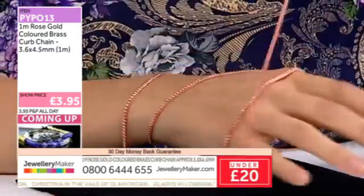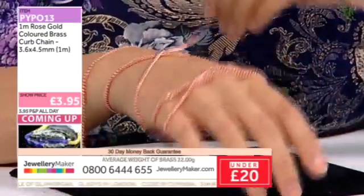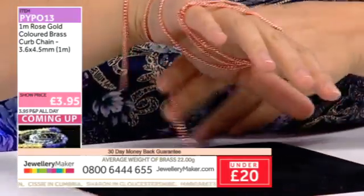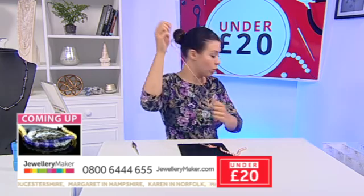Oh, I do like this. Just wrap it round, play with it. Make an amazing hand to wrist adornment, couldn't you? Oh, yeah. Love that. It'll go beautifully with this.